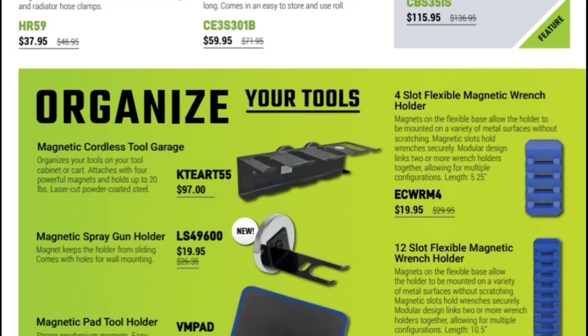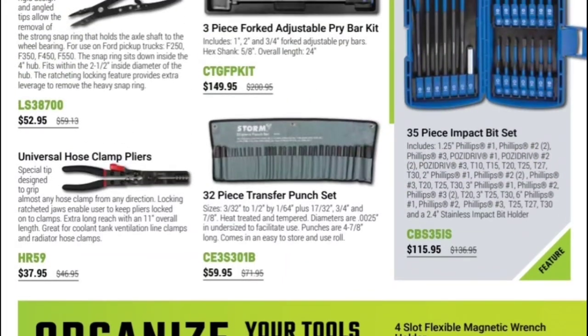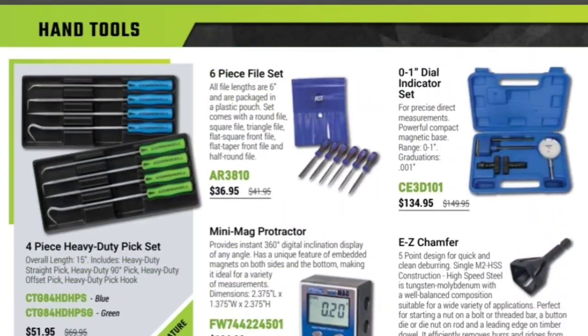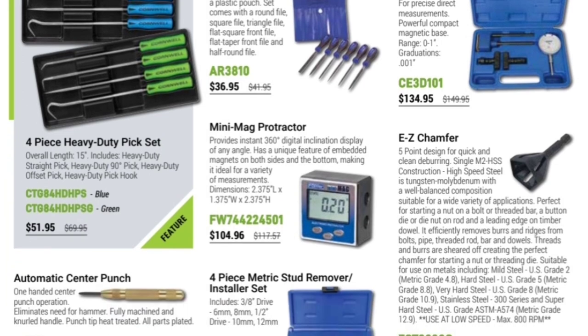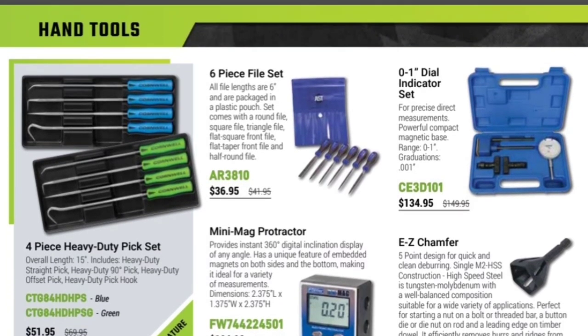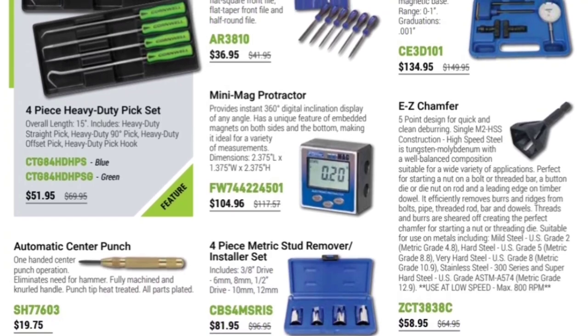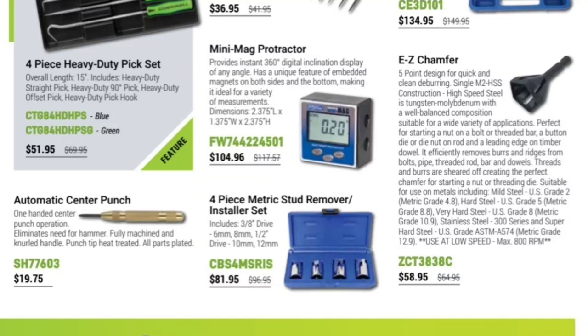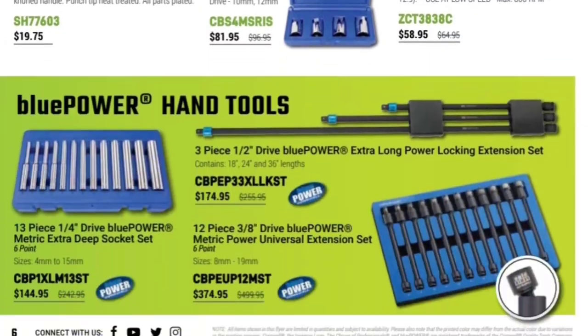So, universal hose clamp pliers, Lisle, $37.95. Moving right along here. We got the new 4-piece heavy-duty pick set, $51.95. We got the 6-piece file set, $36.95. We've got a 0-to-1-inch dial indicator set, $134.95. Mini mag protector, $104.96. Easy chamfer, 4-piece metric stud remover, automatic center punch.